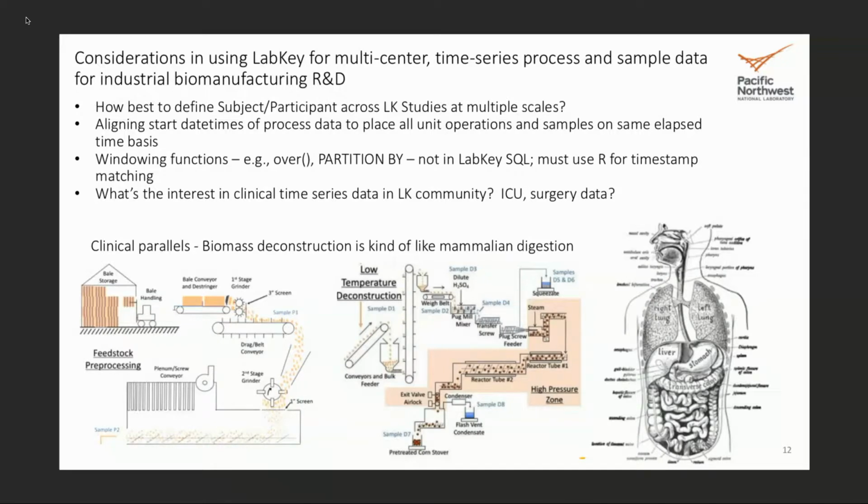So here, some of the considerations that we have to think about with these big operations, in great big biochemical plants, biorefineries we call them, is who's the subject? It's easy to think about a subject as patients, but is the subject our feedstock all the way through as we're doing studies? Or is it each of the individual unit operations? Should we call those things subjects?